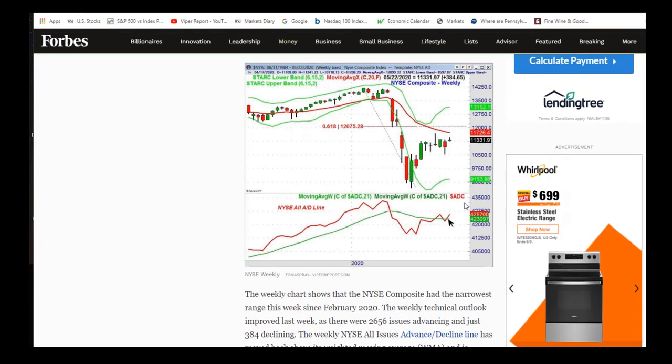After the close on May 22nd, there was a marked improvement in the advance-decline analysis. You can see this chart of the NYSE Composite shows this bullish zigzag pattern in the NYSE All AD line, one of the key ones I follow. And as I noted, there were 2,656 issues advancing, only 384 declining. That put a bullish cast on the stock market as we entered the holiday-shortened week.